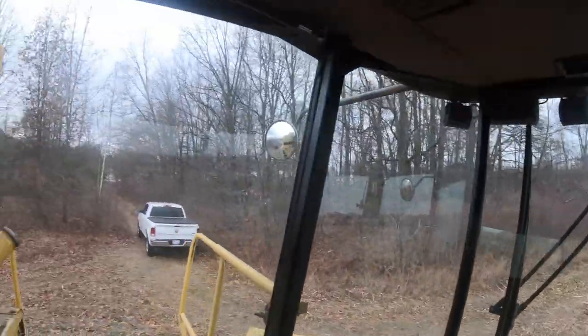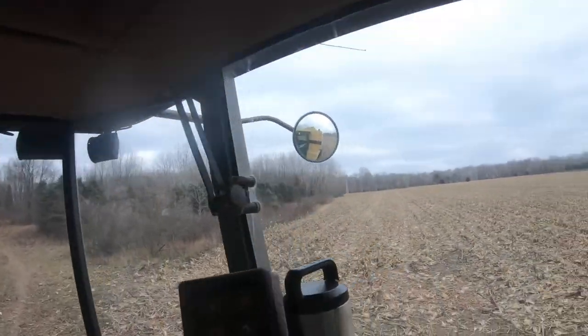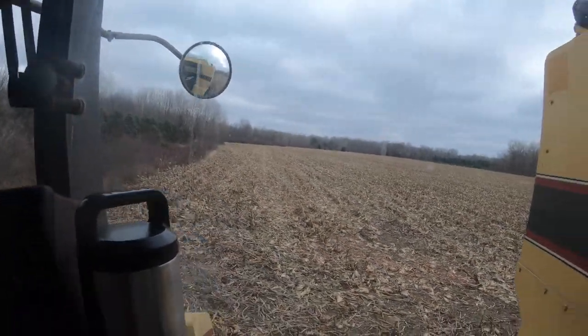All right, hitting the road. This field's done. Look at that, already turkeys out here. Yep. So that was, I'm gonna say, kind of a disappointing 10 acres. It just didn't quite yield as well as we hoped because of lack of rain, like I always say. And they shot a couple deer out here. So, yeah, lack of rain.